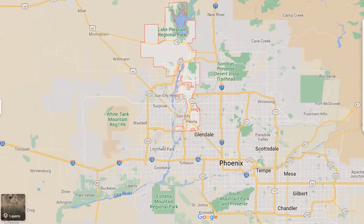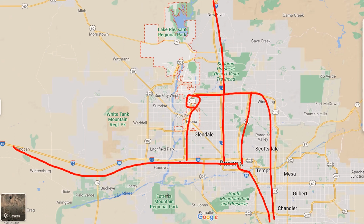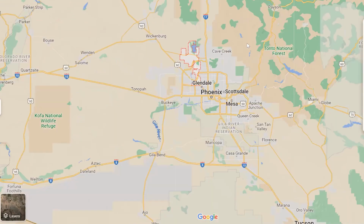To get you an idea about the freeway system, which is pretty easy to navigate here, our main freeway, which was started, was the 17, which runs north and south. And then we have the 10, which is right here from California. It comes down, then heads back down to Tucson. Then after that, we got the 51, and then we have a little loop-de-loop right here, the 101, which also comes around and shoots down around here. And then we have the 303, which connects to the 17 and down to the 10. And if you want to head over to Vegas, you can just take the 60 on up and it heads over to Vegas.